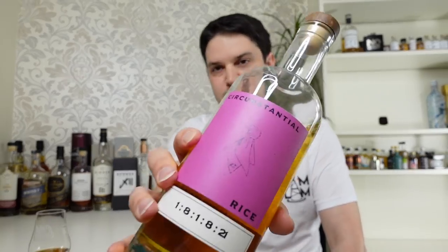So the first one is an English whiskey. This is what I mean by warts and all. This is an English spirit. It isn't whiskey because this is made from rice.